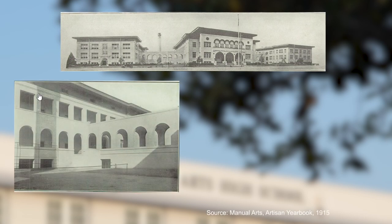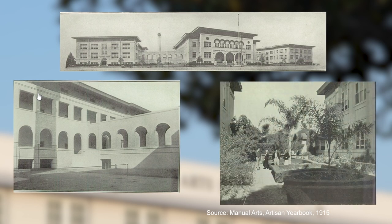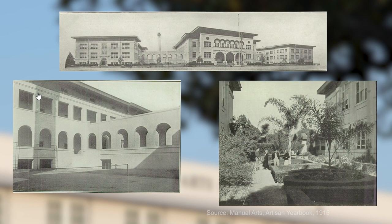In response to the massive overflow of students housed at the Olive School, the Los Angeles Board of Education planned for Manual Arts to accommodate more than twice as many students as the Olive Street School and more than four times as many instructors, building upon its pre-existing staff. Architect firm Parkinson & Bergstrom designed Manual Arts High School as a mission-style campus complete with thick arches along its open hallways and a secluded courtyard nestled in the heart of the campus.